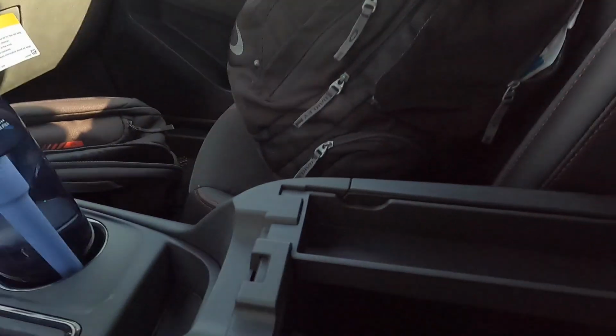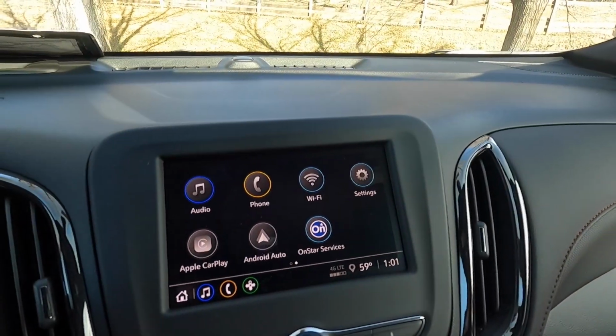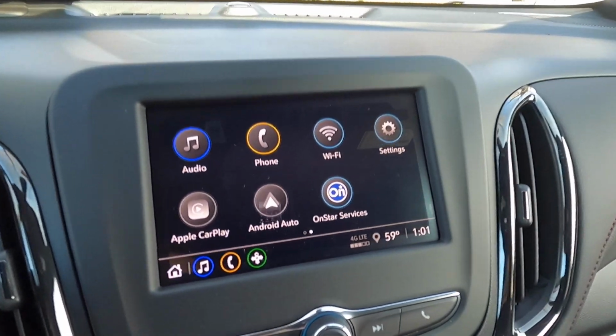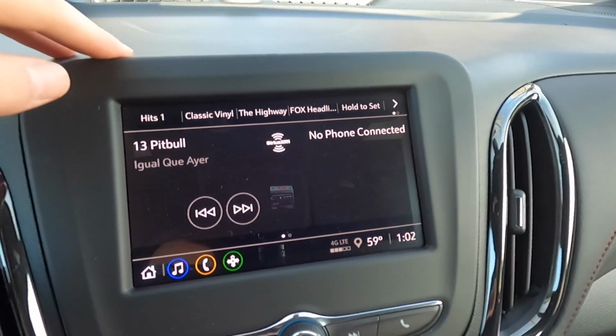So right now you can see right here, it's just like a little blank spot. So if you guys got the leather, there would be 2 USB ports right here. But going throughout this screen right now, you got your audio stuff, phone stuff, Wi-Fi stuff, setting stuff, wireless Apple CarPlay, wireless Android Auto, like I mentioned, OnStar services. You can press the home button, that brings you into this screen here.